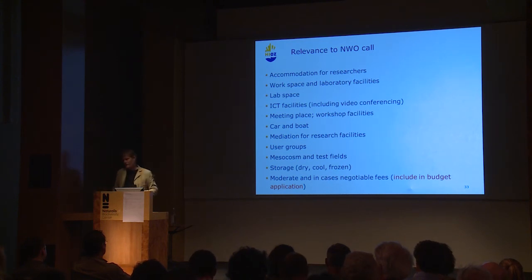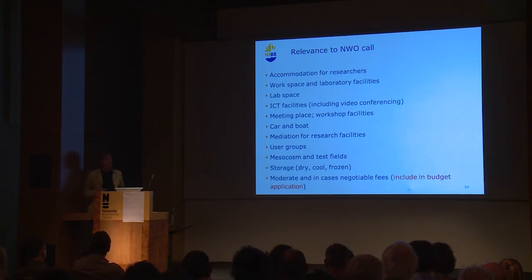Of course, I would like to mediate for any kind of facility or research you want to do involving other people that, for instance, have a boat or have something else that you would like to use, or some specific equipment, for instance. If it is within my capacity to organize that. Just explain the user groups, that you will be able to say something about how a part of the money of the institute is spent on facilities, a mesocosm, test field, storage, dry, cool, frozen, whatever.